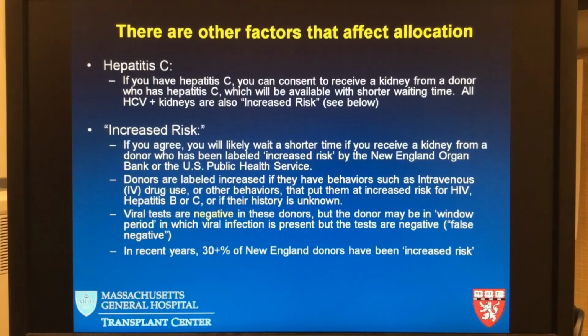Increased risk. If you agree, you will likely wait shorter if you receive a kidney from a donor who has been labeled increased risk. Donors are labeled increased risk if they have behaviors that have put them at increased risk for having the transmission of HIV, hepatitis B, or hepatitis C virus.